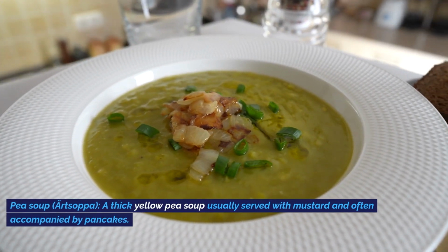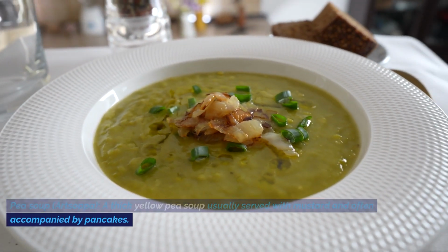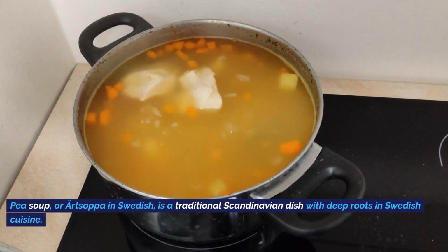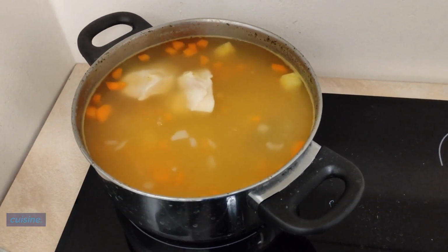Pea soup, ärtsoppa. A thick yellow pea soup usually served with mustard and often accompanied by pancakes. Pea soup, or ärtsoppa in Swedish, is a traditional Scandinavian dish with deep roots in Swedish cuisine.